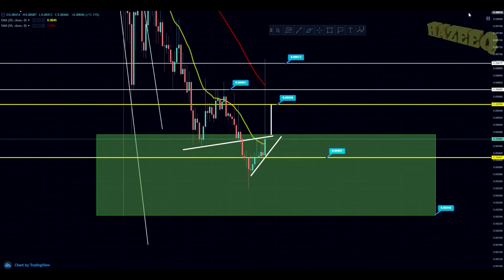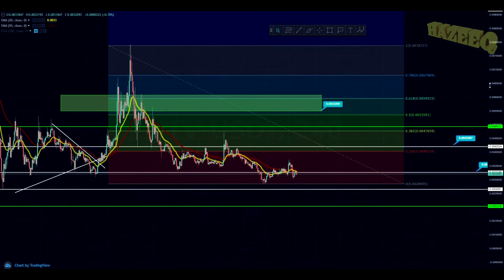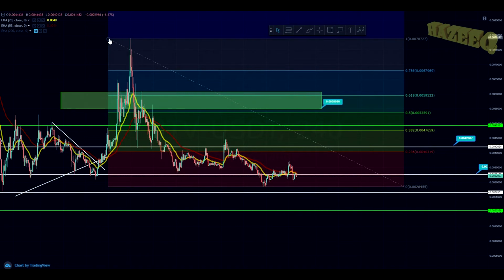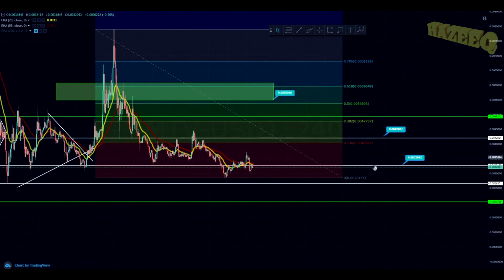Let's jump into Multivac. So we are on Multivac on the 4 hourly chart. I have drawn the fib retracement up from this impulsive wave top to the bottom. And as you can see, the 0.236 is going to act as strong resistance. Keep that in mind. That would be 0.0040349 cents.